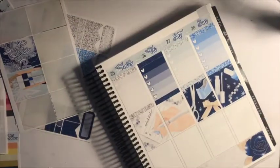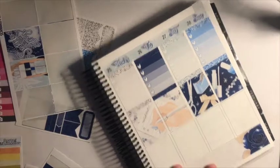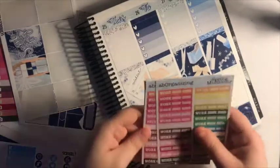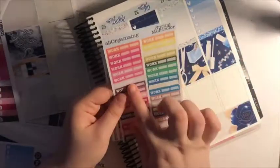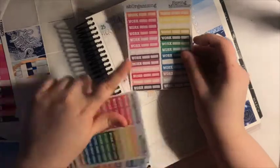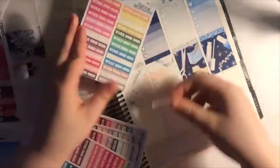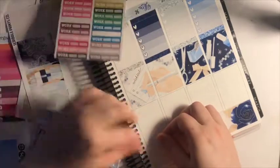Let's start by putting in my work labels. This is both so I don't forget them, but also so I can put away this pile of stickers. For my spring multicolor, I'm using this light pink color. It's showing up very pale on camera, but it is the closest match I have without going straight into my grays.